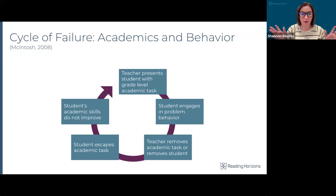I love this short but sweet quote from Dr. Michelle Newell in Oakland, California. She says, reading is everyone's responsibility. It's not just on us if we are the ELA teacher or if we are the SPED teacher or whatever. Everyone should be focusing on supporting students in their literacy goals and needs.